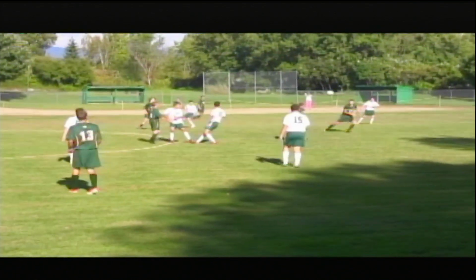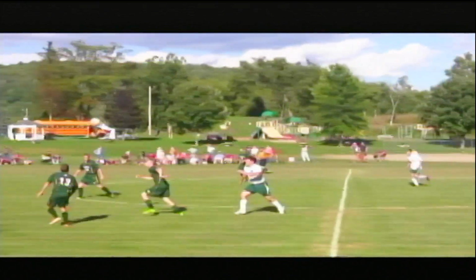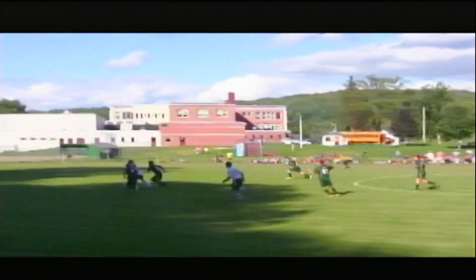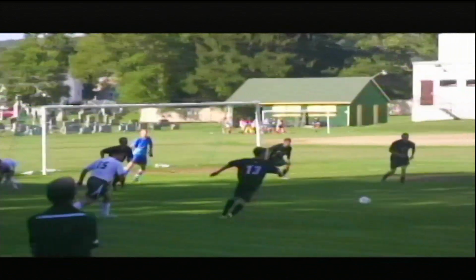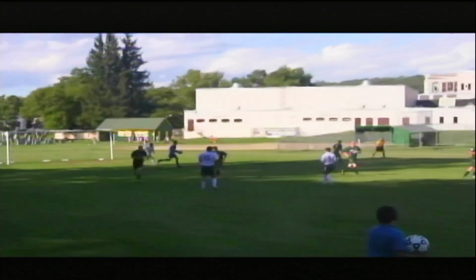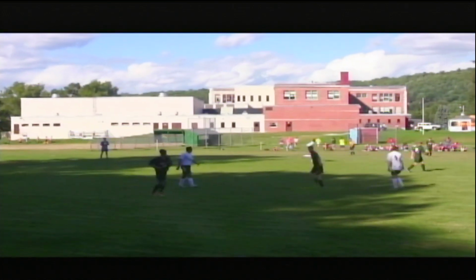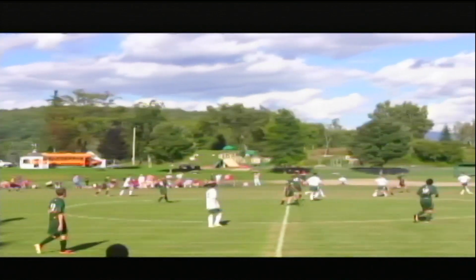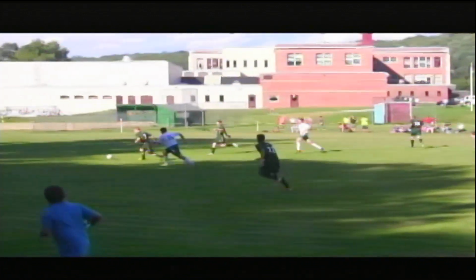Good battle in the midfield. Nice ball. Played over the top by Jacob Dow. Tyler Groh is in. Jacob Dow with a nice shot from the outside. That's a good look by Jacob Dow. He saw the keeper was out. I think he was looking to try to float him. So West Rutland gets the ball on this half of the field for the first time and generates a scoring opportunity. That's a good thing this early in the game, the way Green Mountain has come out.